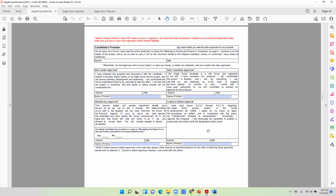So again, what I just went through is the project proposal. You can see it doesn't take long to fill that out. It's just a couple of sentences in each one of those boxes, and that's all you have to do. Include a couple of pictures if you have them, or in the case of the project we were just talking about, maybe a sketch of what you're going to be building, or maybe a design you found on the internet.